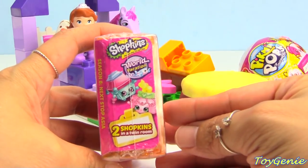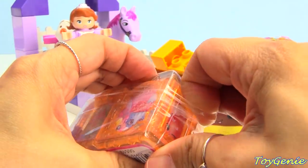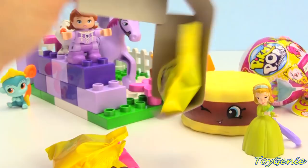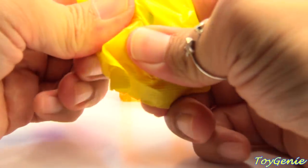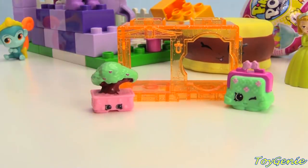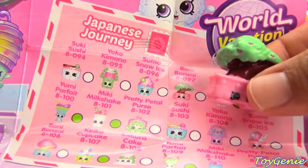This is a Shopkins World Vacation, Next Stop Asia. And let's get this open. We have a glittery orange twin room. And our surprises are a little coin purse. And what else do we have? A little bonsai tree. Our little coin purse is called Pretty Petal Purse. And our little bonsai tree is called Bonnie Bonsai.